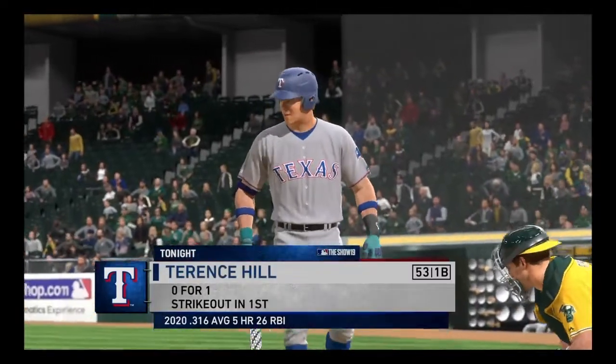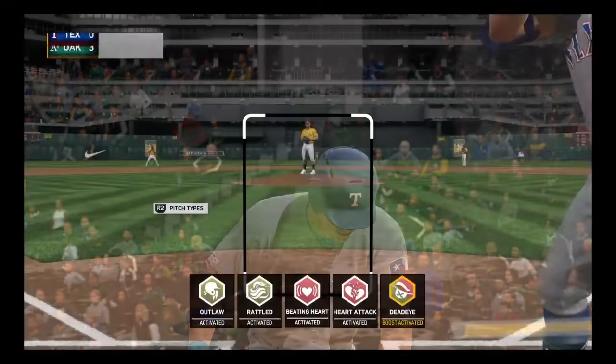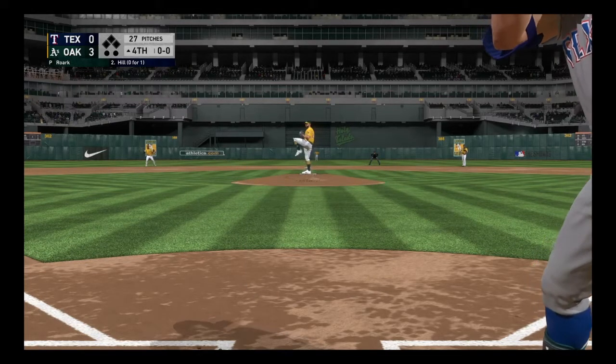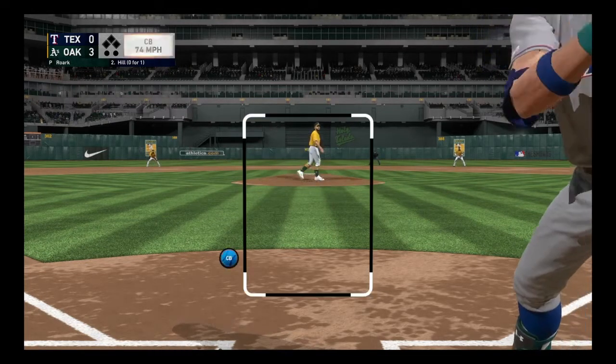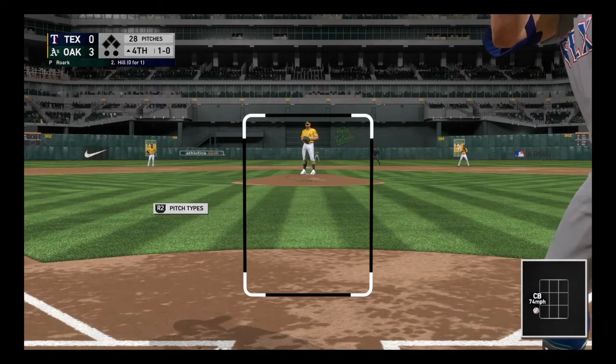So next to the plate for Texas, Terrence Hill. He'll look to bounce back after striking out his last time up. Yeah, and kind of shocked he got blown away with a fastball. You could tell he was late on that one. And we'll see if he tries to cheat to something this at-bat. 1-0 the count.